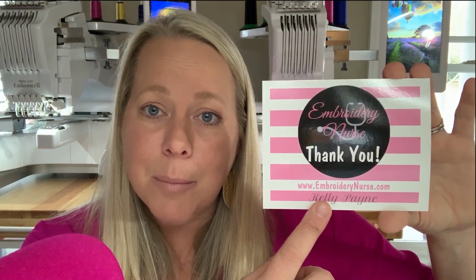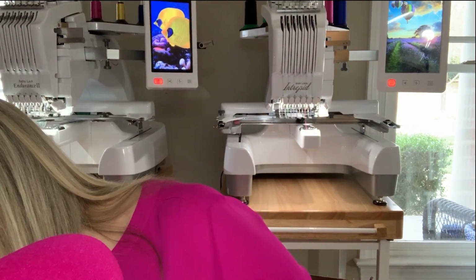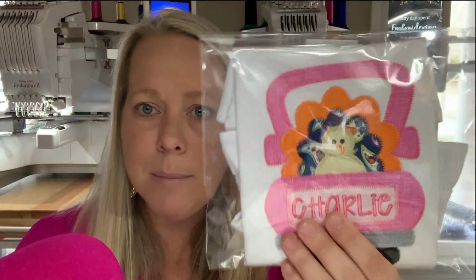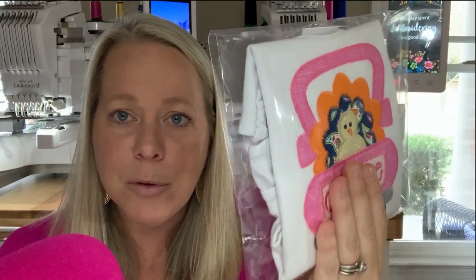And then I just have my name on the bottom. So very simple. I include this in all my packages. So let me show you one that I have. I use these cute poly mailers that are specifically just for the shirts. So I put the shirt in the package, fold it over, and I put one of my thank yous in it. I put it in here because they have to open this bag up to get the shirt out.